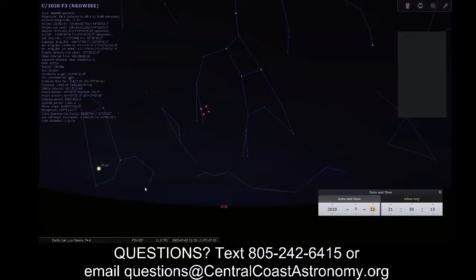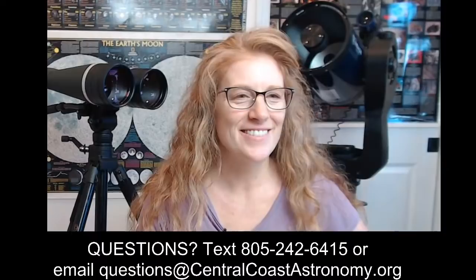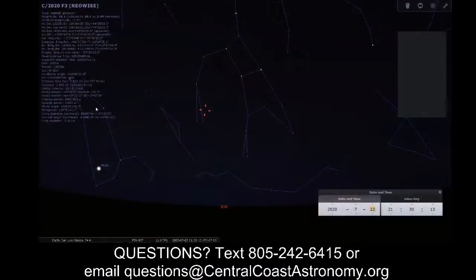By the way, look through it any way you can: binoculars, telescope, naked eye, through a camera. And it's nice because it's so bright. You don't need any specialized equipment, or as you mentioned, a regular camera where you can use a tripod to take a few second exposure and you'll get it from there. That's right. Awesome.